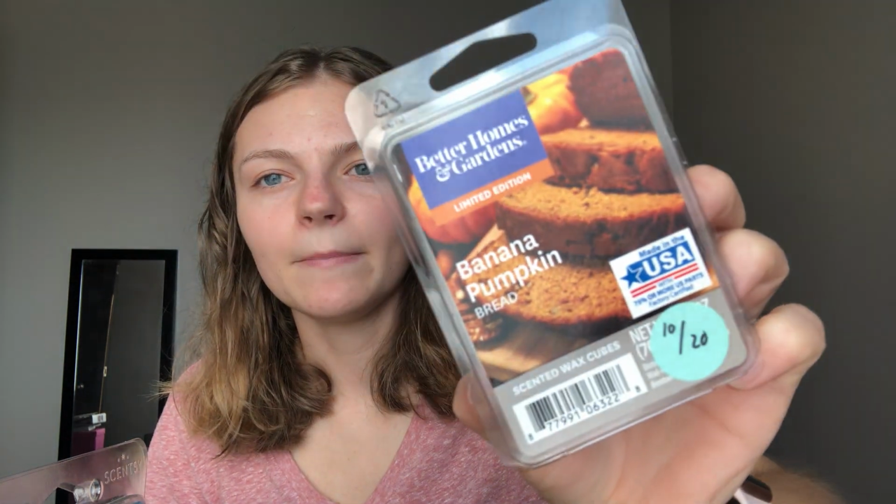And then last for non-Scentsy, I had Banana Pumpkin Bread. This kind of smelled the same as the lemon, but banana. It genuinely smells like banana. Once again, pumpkin, but like banana bread. Personally, if I had to pick which one I would buy again, I'd probably buy the lemon one. I really liked the lemon one.